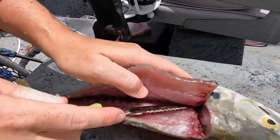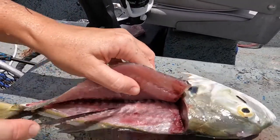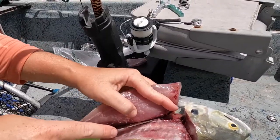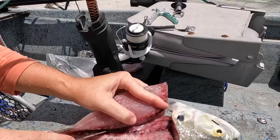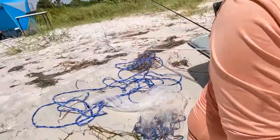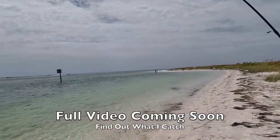Now we're just cutting straight down against the ribs, pulling back the meat. I already did one side. Yours is getting a big bite. Mine's getting a big bite.